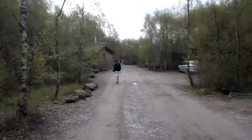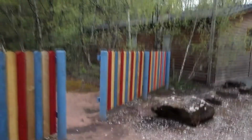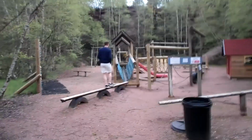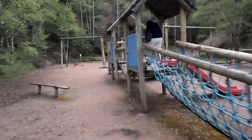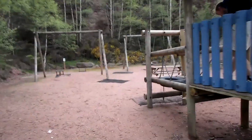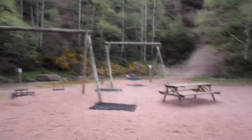Oh, found the play area. So if you are here with kids or just big adults. Yeah, it's quite a nice little play area.